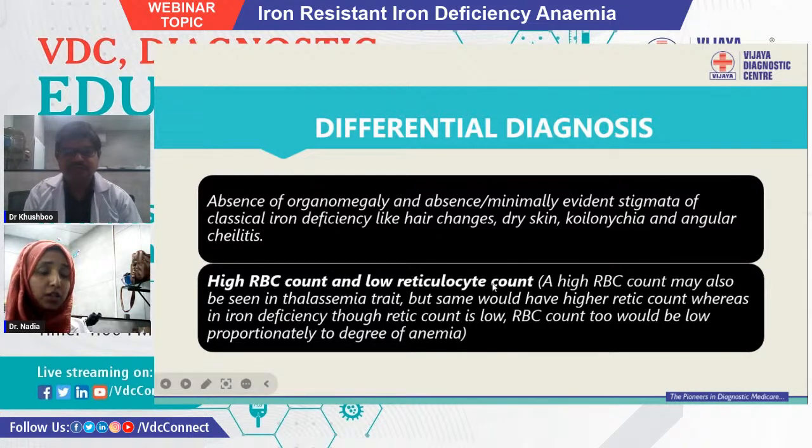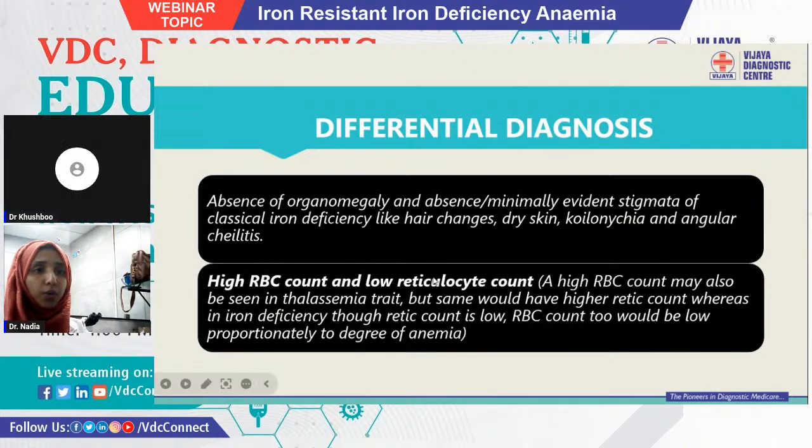And then the important aspect is a high RBC count and low retic count. We have a high RBC and low retic in iron refractory anemias, whereas in uncorrected iron deficiency anemias, we have a low RBC count and low retic count. And then in thalassemias, we have a high RBC count, but the retic count will be lower.